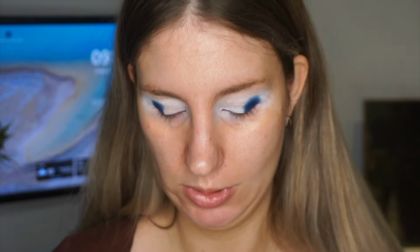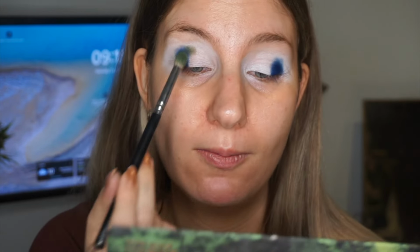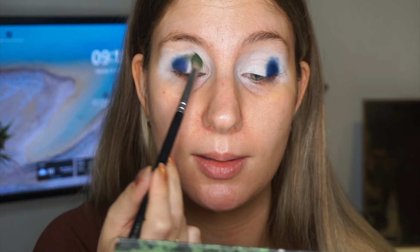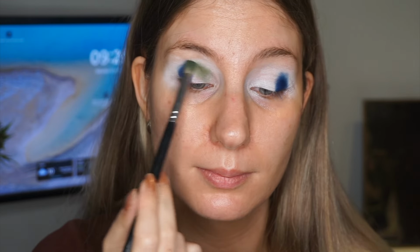What I'm going to do next is I'm going to go in with the shade Eucalyptus, which is that green shade that I'm going to try to put in my crease because we don't really have any other crease shades. I'm going to take another brush. This is also a packer brush, but slightly fluffier. And I'm going to start by patting this into my crease, like so. And then start blending out.